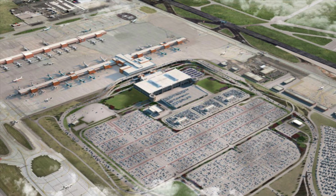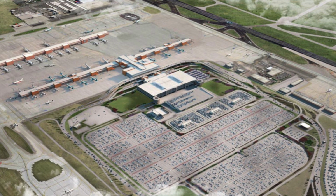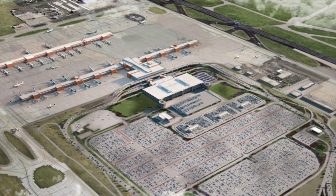So that is Salt Lake City's new $4.1 billion airport. In my opinion, I think it is a very nice airport and that it will dramatically help solve the congestion problems that the old airport had.